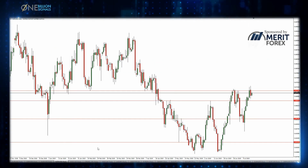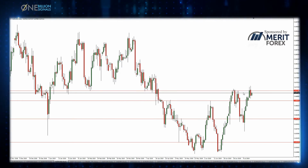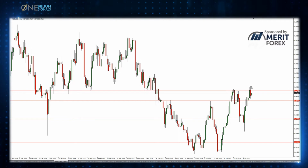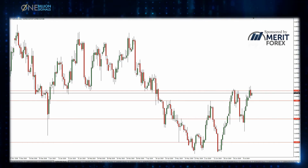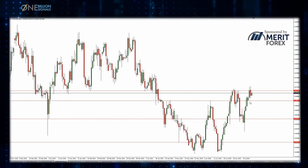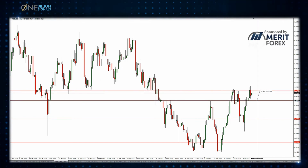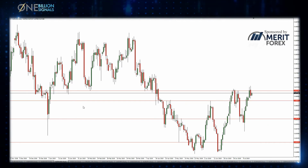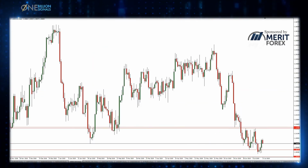New Zealand US, quite similar, didn't break out the resistance level 0.6719, trying right now to push up, but obviously it's stalling right below the resistance level. 0.6682 support, 0.6719 resistance. Between these two boundaries, I'm gonna wait to see how the price is gonna react. New Zealand is not pretty certain for now, so I'm not gonna trade it.